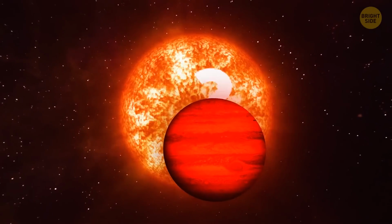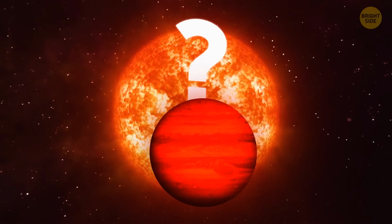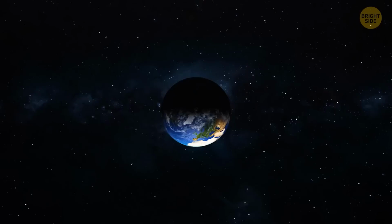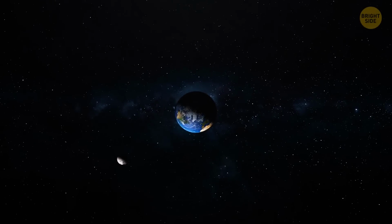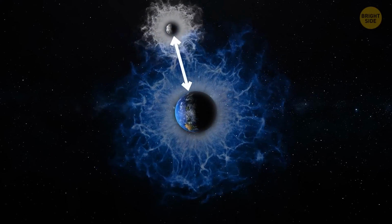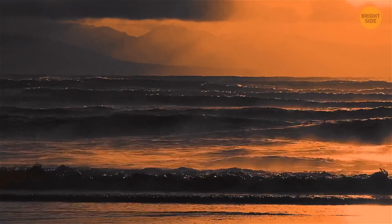Now, what is making the exo-Jupiter fall into its star? The same process that is pushing the moon away from Earth. When a moon orbits a planet, or a planet orbits a star, their gravity forces interact and tug on the other's mass. That's what causes tides on Earth.